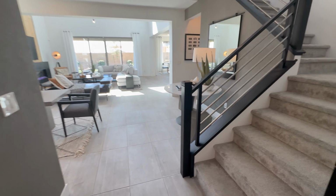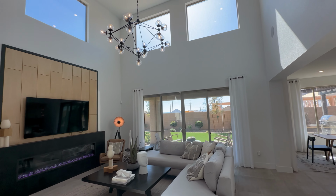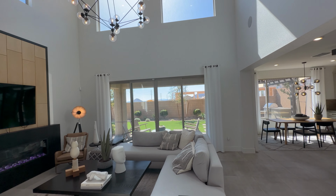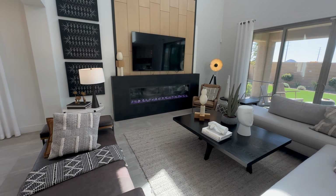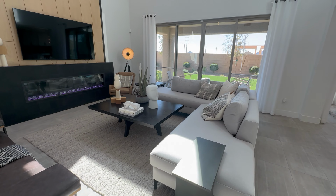This is the open concept. It's very nice. Just look at your living room. It's so spacious. Love this. Love all the windows that they put on top. It's bringing a lot of bright light in. Don't you love this space? This is perfect for family gatherings during special occasions.